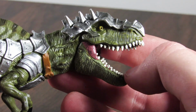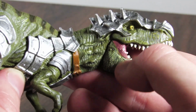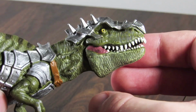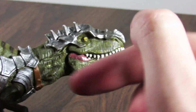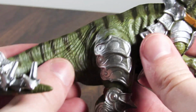The teeth are just really large and chunky. It's very cartoonish overall, and they go way too far back in the mouth. The fleshy corner bits of the mouth that are painted in pink there don't really fold into the top of the head, which would have worked better for concealing them. They just sort of sit there, and it looks kind of weird when you see those exposed when you close the top jaw.